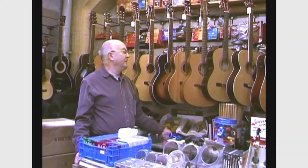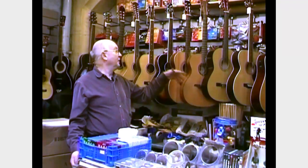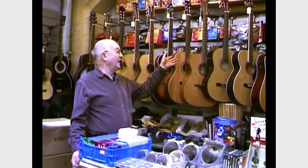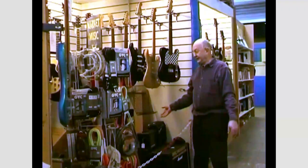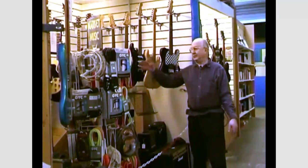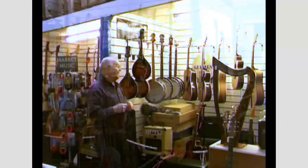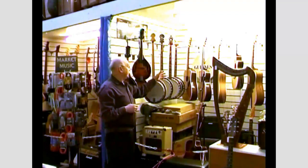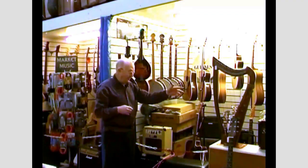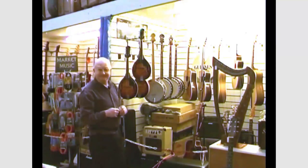Welcome to Market Music. Here we have a selection of acoustic guitars and electroacoustic guitars. Behind them a selection of strings and accessories. Here we have a selection of electric guitars and amplifiers and more accessories in guitar cables and speaker leads. And here is a selection of mandolins, banjos, more acoustic guitars, a harp, anything that's portable and musical we sell.